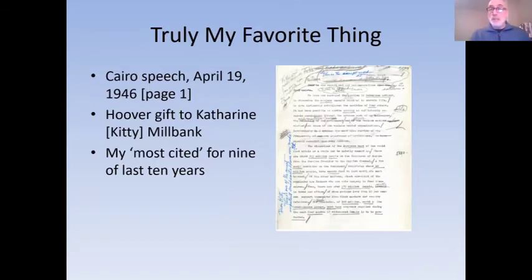Truman follows the plan to the letter, and asks our guy, Hoover, to lead food relief in 1946. And here we have truly my favorite thing. Not just one of them. When I'm asked, this is my favorite thing. It is the first page of a speech that Hoover delivered in Cairo. He's asked by Truman to do a round-the-world trip, consciousness raising, data gathering on food needs across the world.